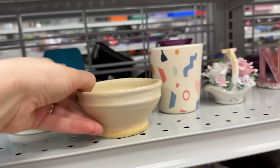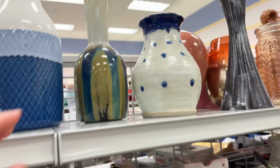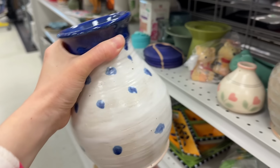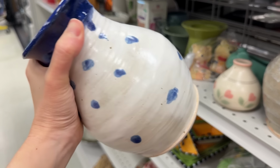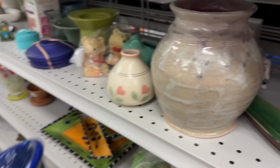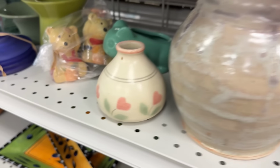A few more studio pottery pieces. I think this one might be done by that same person. Yeah, that did that one. This one I don't like as well. I wish that the circles were a little less drippy looking. So I'll pass on that, but I definitely think I'm gonna get this. And probably that little cutie.